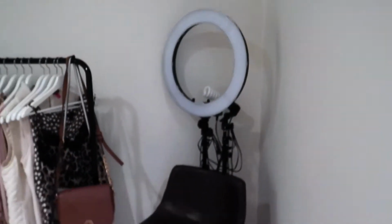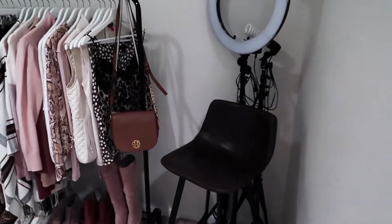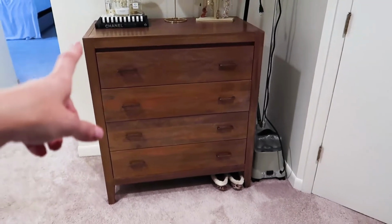Then I have some of my photo equipment over there. There's really not a good place for it right now, but I do have plans for where to put that shortly. And then over here, we put this dresser actually in here when we moved in.